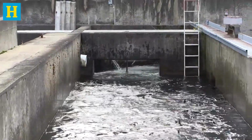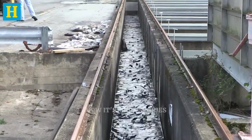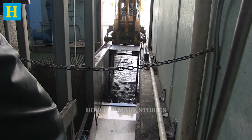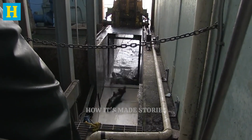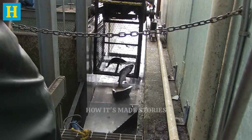Advanced technology and equipment are employed to ensure that the process is as quick and humane as possible. For instance, the use of automated systems can reduce handling time and minimize physical contact with the fish, further reducing stress levels. The harvested salmon are then immediately placed in ice-cold water.